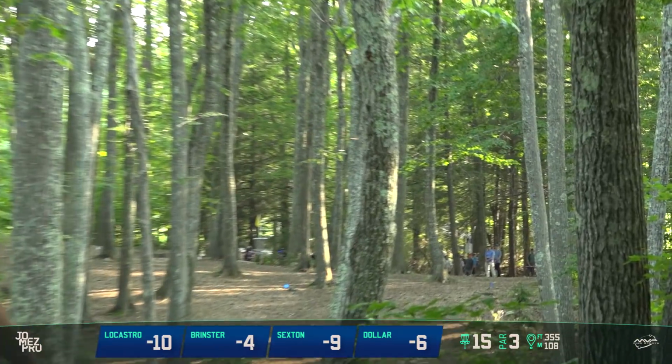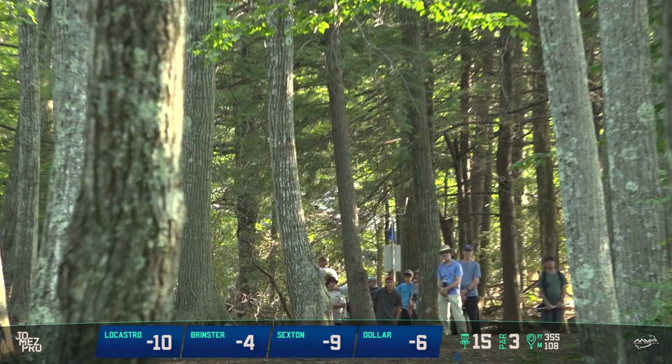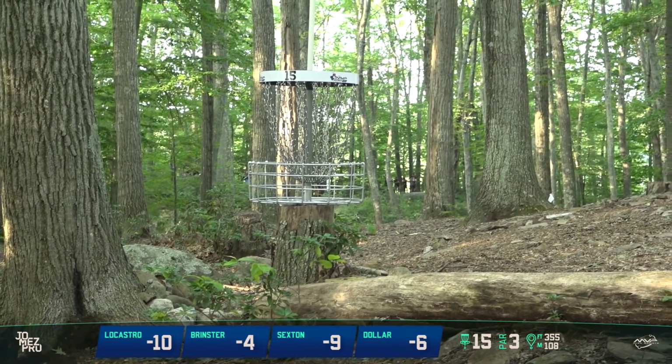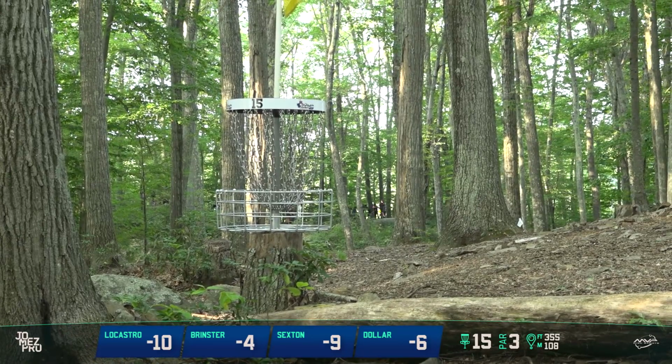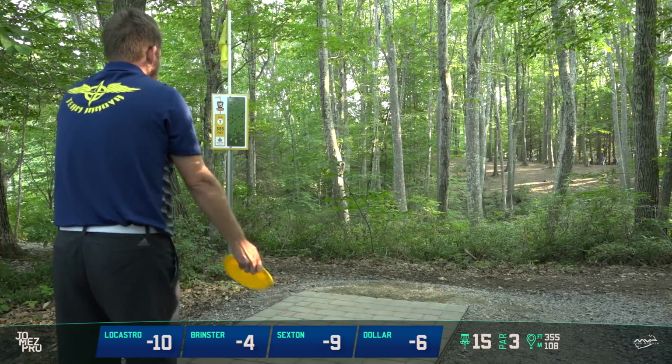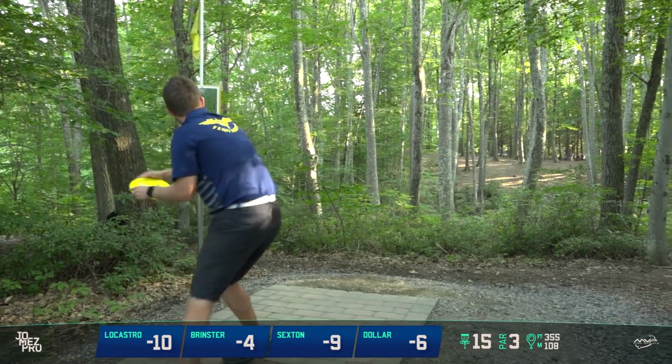Nikko goes with a flex here. Wow. A rarely seen play. Wow, and there's apparently a really good line. And I know that because Nikko's trying. Yeah, beautiful shot. Really interesting play. Are you going for a hyzer? I just tried to go right up the middle.